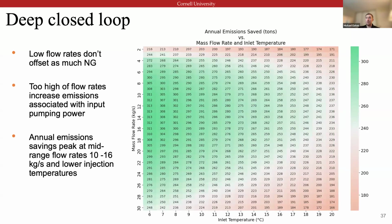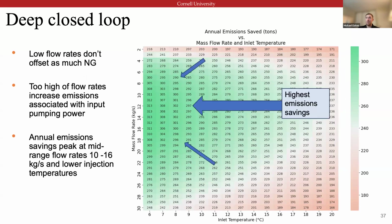And now in terms of annual emissions, there's kind of a sweet spot. The highest emission savings are not at the highest heat production or the highest outlet temperature, but somewhere in the middle. So the mass flow rate is somewhere between 10 and 16 kilograms per second, and having lower injection temperatures gets you the highest emission savings in terms of tons per year of CO2 saved.